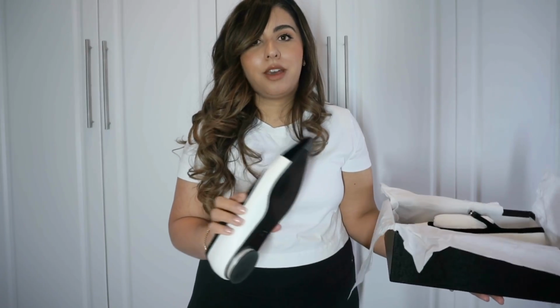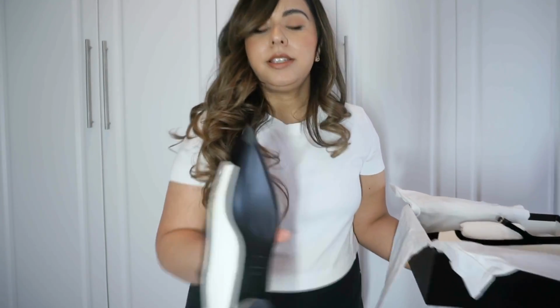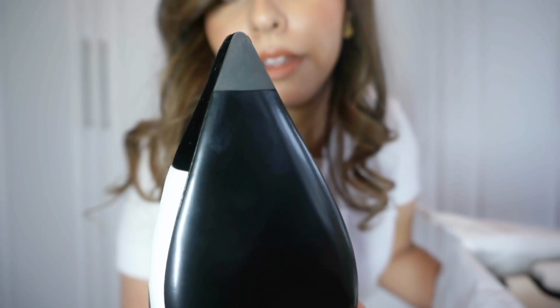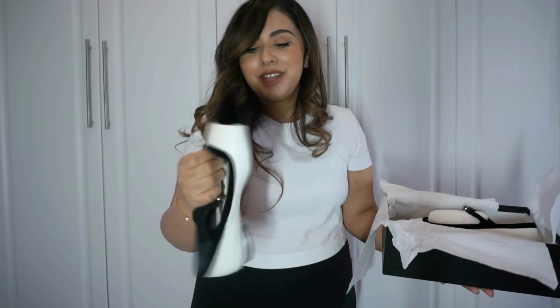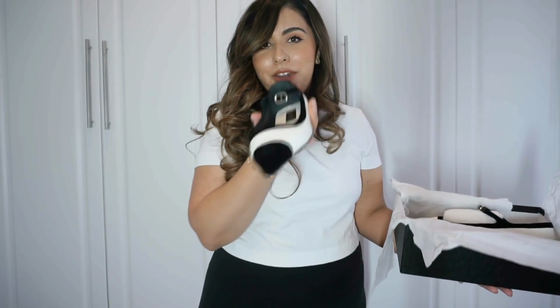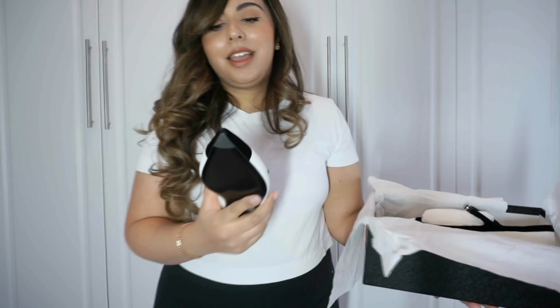Even if you have very narrow feet, okay, fine. But if you have a regular foot or wider, always go a whole size up. You do not want to be wearing your regular size. This has a little bit of rubber at the tip, which is nice. So black and white flats, really, really elegant. I think having that pointy toe always makes it dressy.